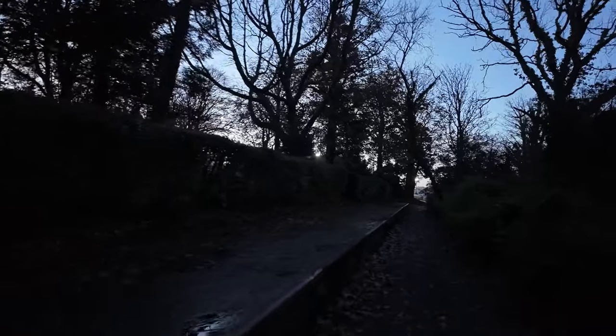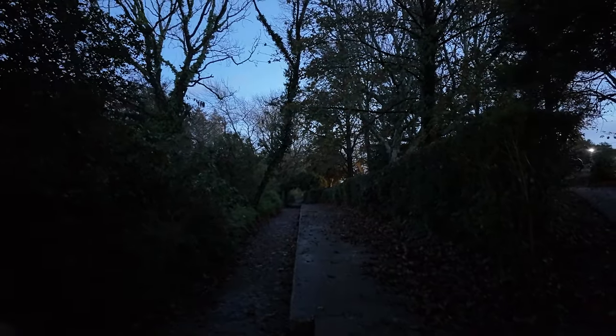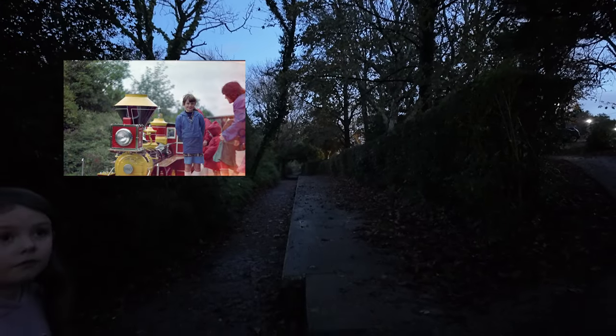When I used to come here as a kid, I used to get on a little train right by here, which used to take us all the way up there to the beach. Can you climb up there? Grand. There we go. You're on the old train station. So if I can dig it out, I'll show you what this used to look like. I've got a photo, I think, from this exact position, looking at us on the trains.